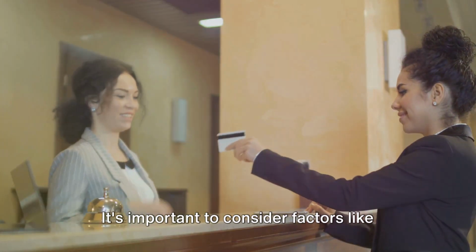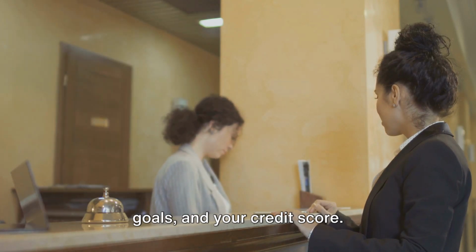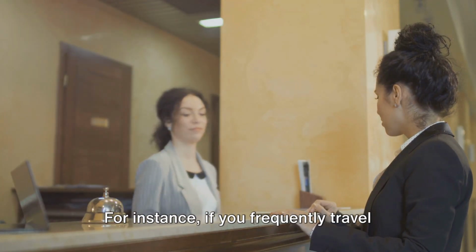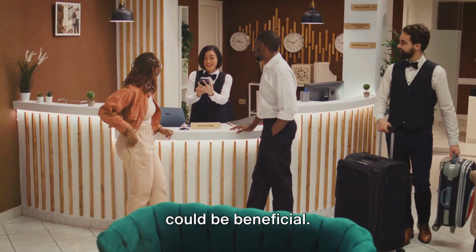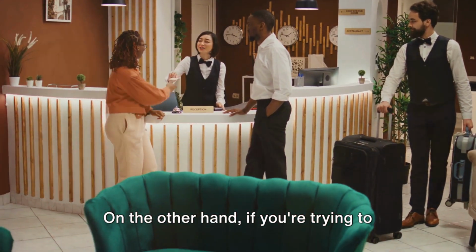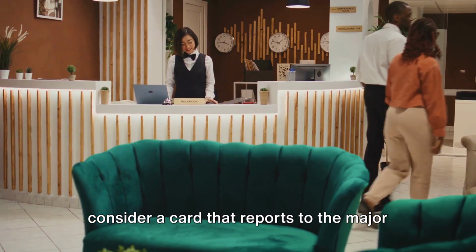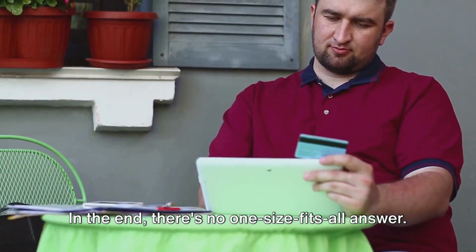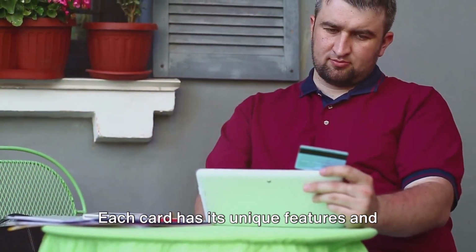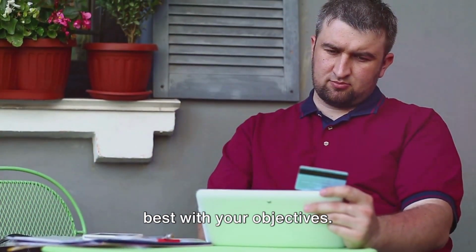It's important to consider factors like your spending habits, your financial goals, and your credit score. For instance, if you frequently travel for business, a card with travel rewards could be beneficial. On the other hand, if you're trying to build your credit, you might want to consider a card that reports to the major credit bureaus. In the end, there's no one-size-fits-all answer. Each card has its unique features, and it's up to you to decide which one aligns best with your objectives.